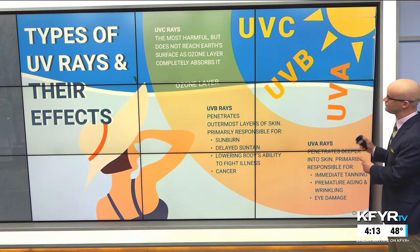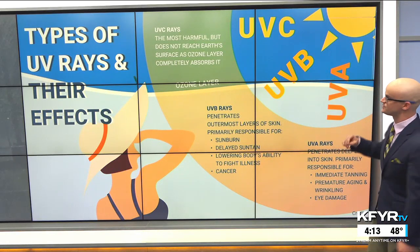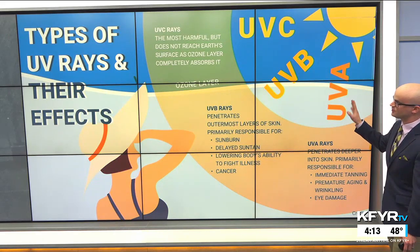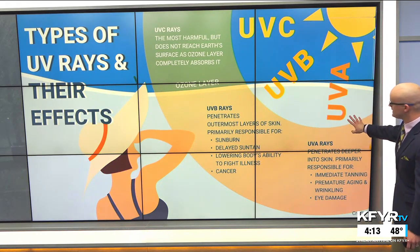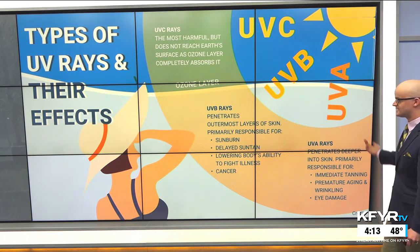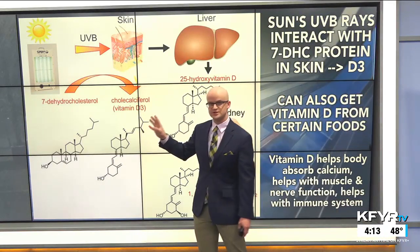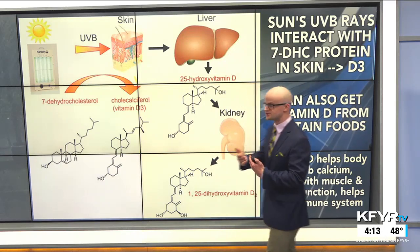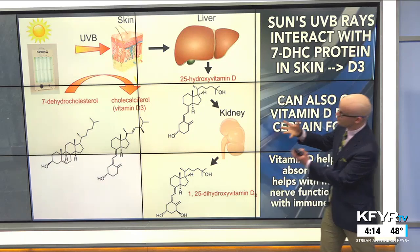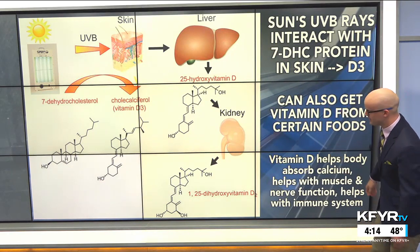So there's 3 types of UV radiation from the sun, and this is based on the wavelengths that the radiation is coming from the sun. UVC is the most harmful, but that does not reach our surface because the ozone layer completely absorbs it. So we have to worry about UVB and UVA rays that can cause sunburn, can cause those suntans, and even cancer sometimes. UVB is the important one for producing vitamin D. There's a process in our skin with the protein 7-DHC, and that is what absorbs that UVB radiation to synthesize it into vitamin D within the liver and the kidney in our bodies.